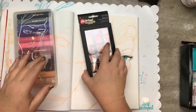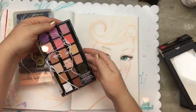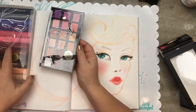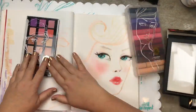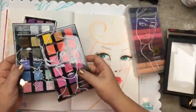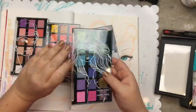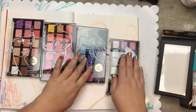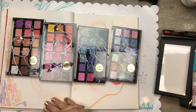Let's have a look at this little guy here. This is the Pallet Pastel. Should I start with her? Yes. Let's start with the Pallet Pastels. I think these probably are the crowning glories. I think these are what stand out the most when you come along and you see the collection.